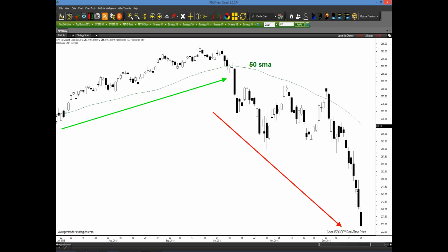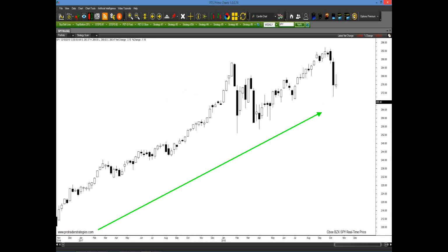I'm a swing trader. I like to look at weekly charts, maybe even monthly charts. Okay, here's a weekly chart of the Spiders, the same time period, but going from 2016, 2017 up until October of last year. Now, the market was relatively moving higher. We had some sell-offs right here in the beginning of 2018, but then we made new highs. Now we started to head lower, but we were still overall, for all intents and purposes, in an uptrend.